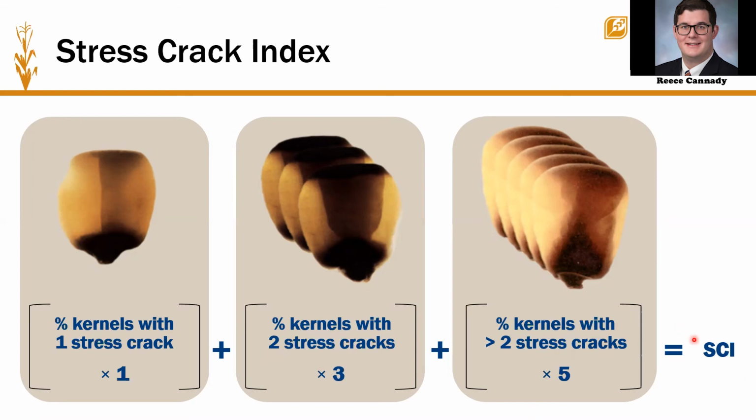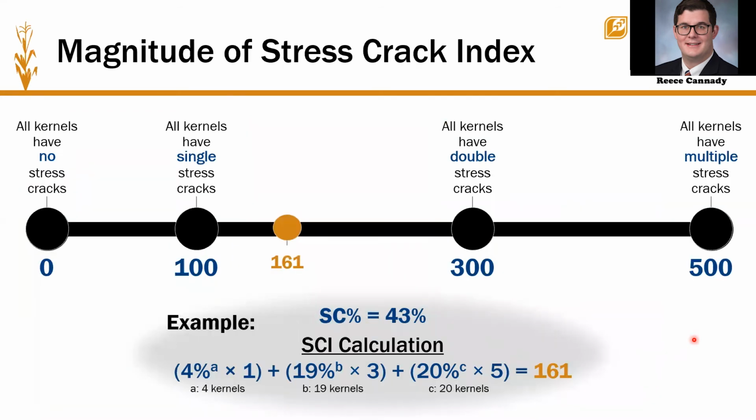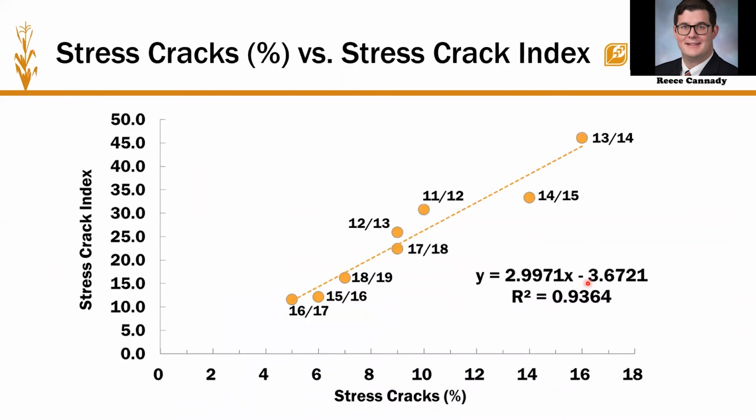The reason we don't measure it is because it was costing a bit of money, so we decided to take it out so we could include the Fumonisin testing, which was much more requested. That said, we did notice a very, very tight correlation between stress cracks and stress crack index. We saw a 93.64% correlation between stress cracks and stress crack index. So this year, if you plug in X here, you'll get a stress crack index of 29.3. So you'd come in somewhere right around there this year at 29.3. So we'd have stress cracks of 11% and bring that up and hit the regression line.